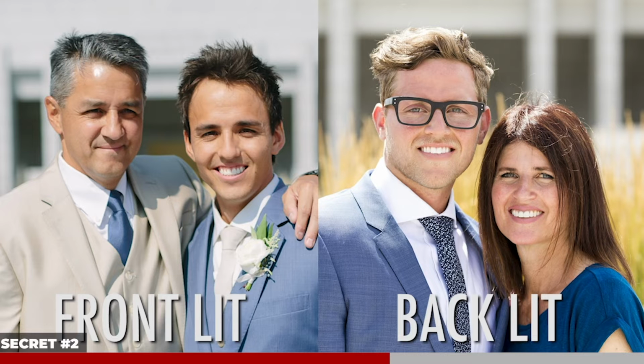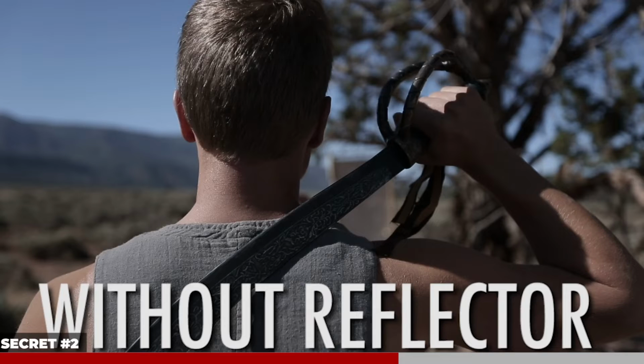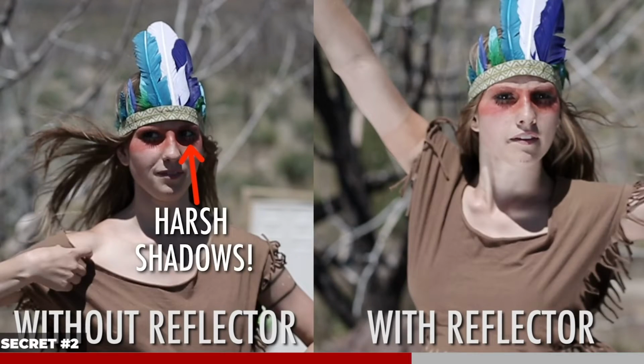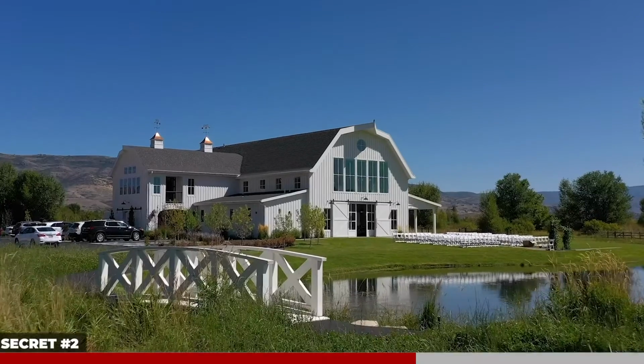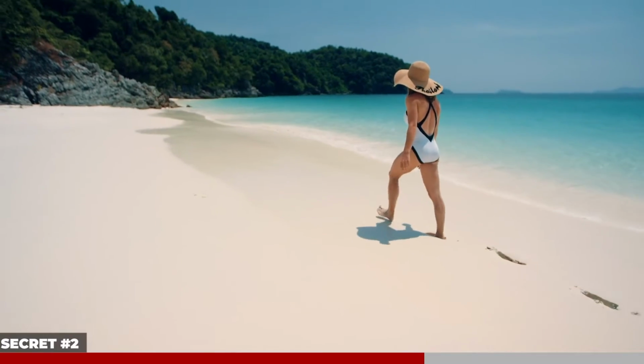Now, ideally when you do this, you want to have a reflector to bounce some of that light back on your subject so that your background isn't too overexposed like we just talked about. And you can pick up a cheap reflector for like $20 off of Amazon. But even if you don't have a reflector, there's a lot of good natural reflectors out there, like big white buildings or a sand beach or snow or windows.